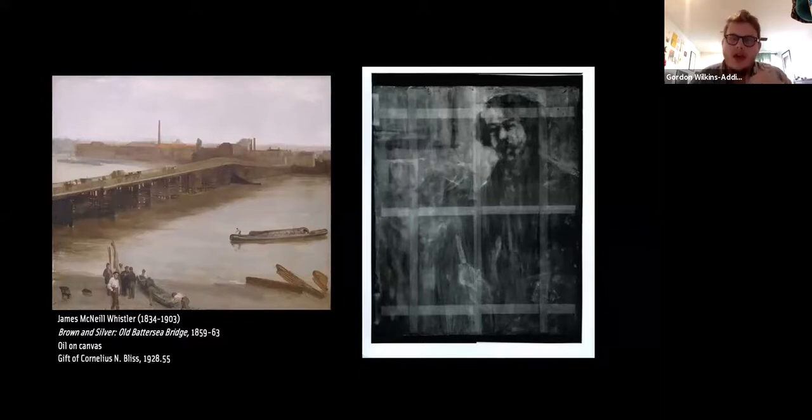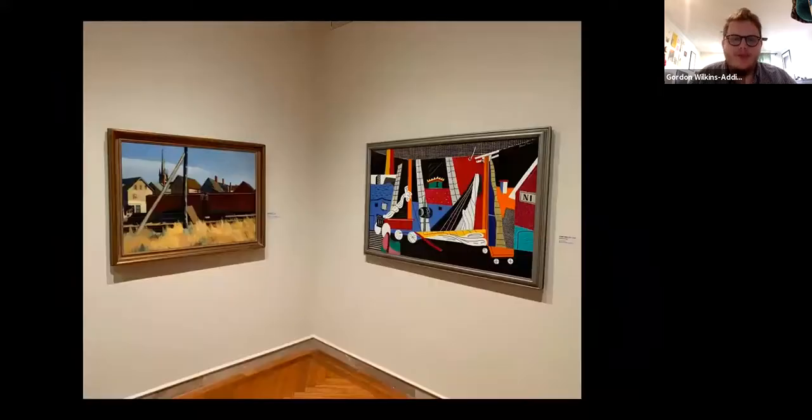He had reused a canvas. He was at that time quite young, in his 20s, and did not have the money to pay for a new canvas. So he just reused what he considered to be an unsuccessful self-portrait and painted right over it. So we have this image reproduced in the gallery.